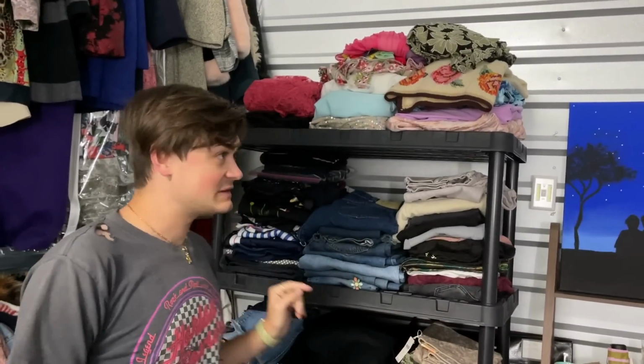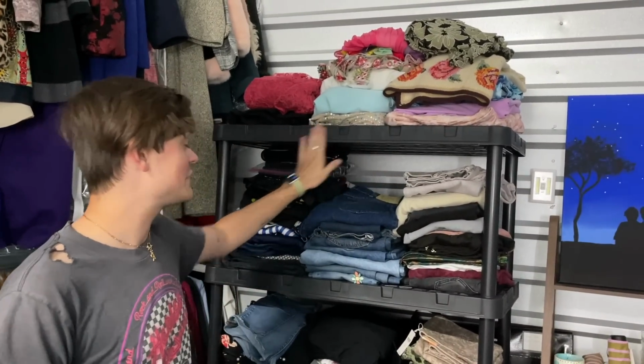Sometimes you have to wrestle out some of these hangers, and they can catch on other things that are hanging. We don't need any mishaps. So this is the expensive gowns. We have some expensive sweaters.